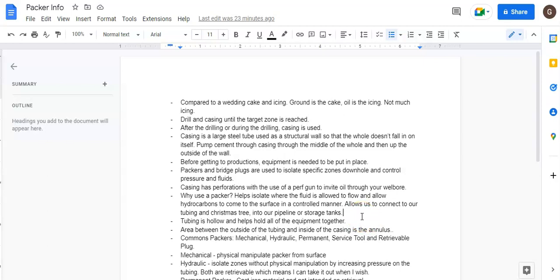Casing has perforations made with the use of a perforation gun, which you're going to see in that video as well, to invite oil through the well bore. Basically they shoot a little gun out and create some little holes so oil can flow from the bottom or from the sides into there and then up towards the top of the rig.